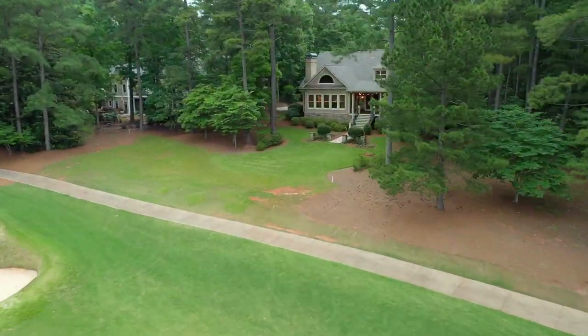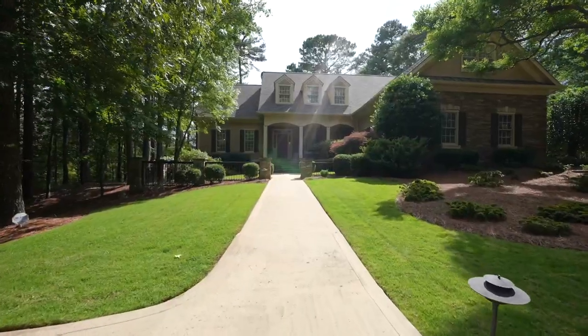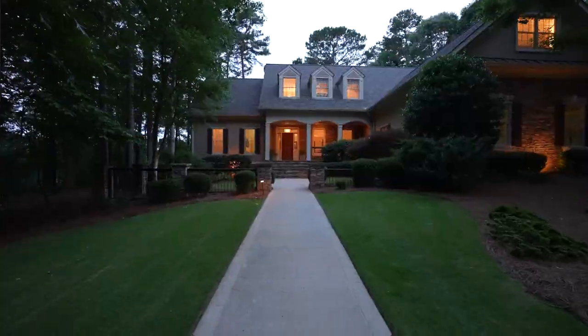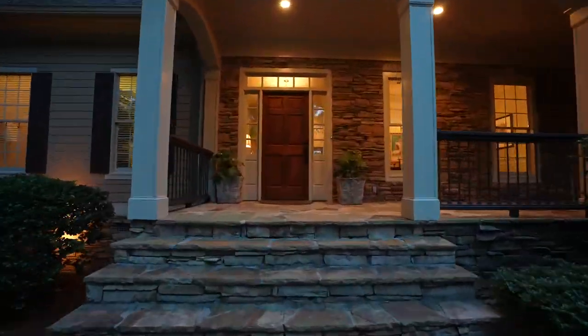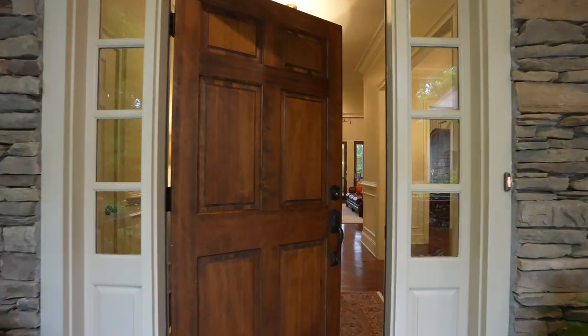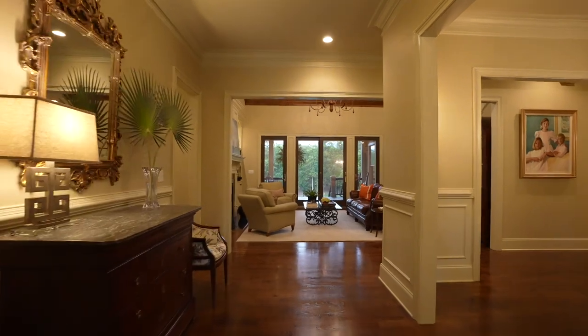This beautiful home is located in the heart of Reynolds Lake Oconee. You are literally minutes from the world-class amenities that the Reynolds lifestyle offers. Why don't we go take a look inside so you can truly see why this home is a standout.